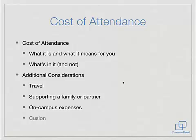Supporting a family and partner. This is a huge one. If you have others that you're taking care of, especially if you're picking up and moving your life to a new city, this is often not considered in the cost of attendance. Some schools will actually do a calculation for you, but in terms of the amount you're allowed to borrow, it's typically not figured in. It's typically just a single person's expenditures.